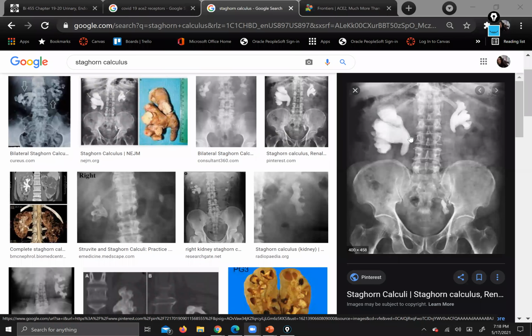So these are called staghorn calculi. They're quite bad. As you can see, radiologically, you can distinguish. So here's a minor calyx. There's a major calyx. You can see the entire renal pelvis. This one is very large. So this would result in distension of the urinary collecting spaces and very much damage to the kidneys.